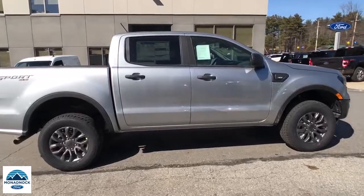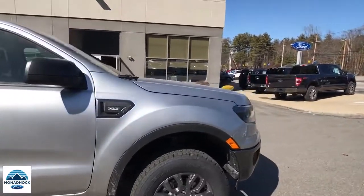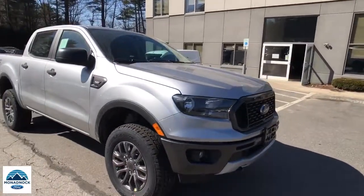Your outdoor life is calling. Make every adventure the best it can be in this comfortable can-do Ranger.